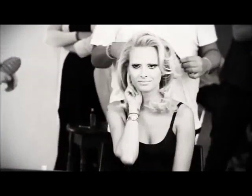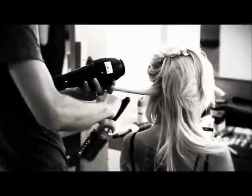When you finally materialized the garment that you envisioned, now you're ready to work with a model to produce marketing materials.